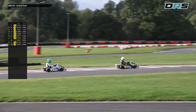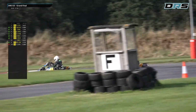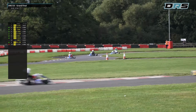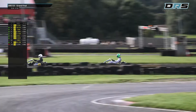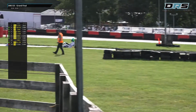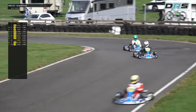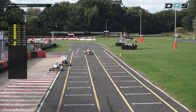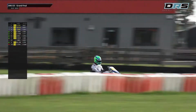Interesting stuff. Now it's a different dynamic, because now Sam Faulkner will know that probably his biggest threat has gone. The threat now is in the shape of the number 2 of Matthew Pearce. Can Pearce close this gap? We'll get a good idea of what it exactly is. It was just below a second last time round. Right, what's Matthew Pearce got in his locker? The gap down very, very slightly.